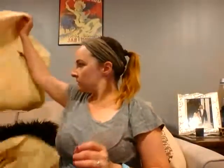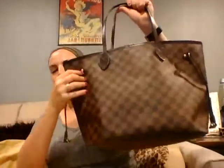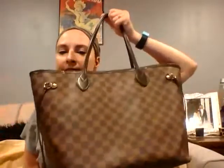Okay. Whoa. Avalanche. My very favorite one. My Damier Bean Never Full. Just perfect for any time, really. Rain, sleet, snow, summer, winter. It doesn't matter. It's classy. It's gorgeous. And it's my favorite. It's definitely my most used out of anything I own at all, Louis Vuitton or otherwise.